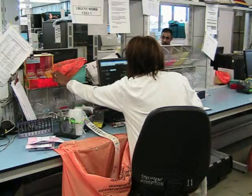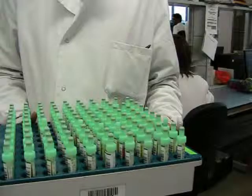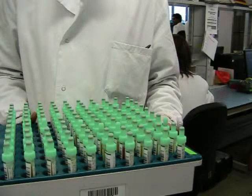It's an integral part of a pathology department, because if the work is not correctly booked in, the work will not be able to be processed. So they have to be very efficient and very, very precise in what they are doing over here. And you're looking at maybe 4,000 to 5,000 samples coming through just within this area on a daily basis. Wow. Good grief.